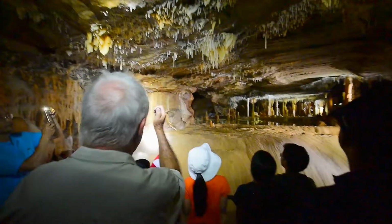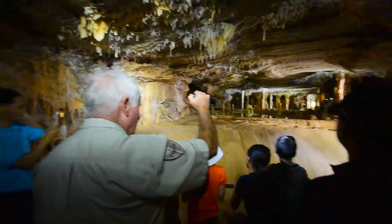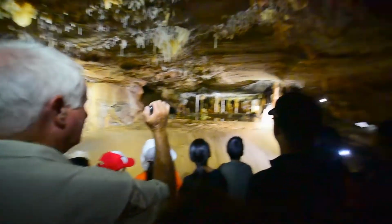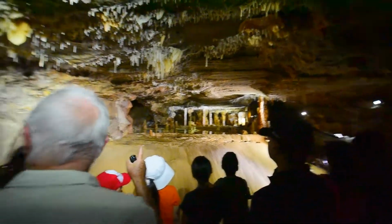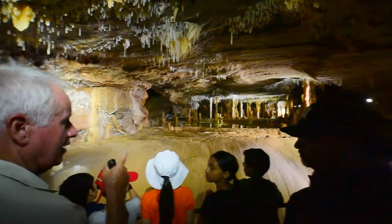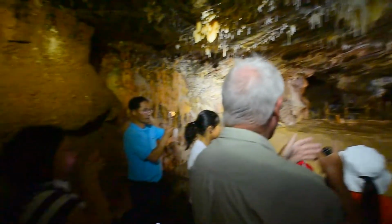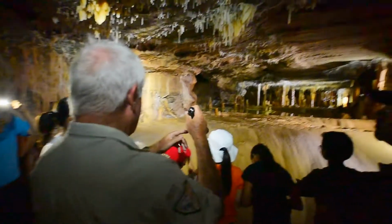That's a stalactite. Anything on the floor is a stalagmite. And when a stalactite joins up with a stalagmite, we call that a column or a pillar. Everything is made of calcite. Remember that one I passed around? Okay. Now, they're all formed by water flowing or water dripping. So I'll start with water flowing.